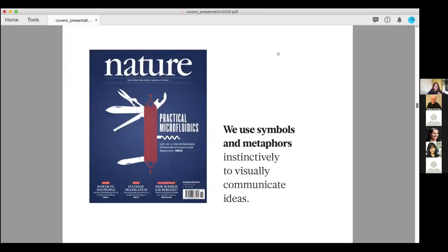This is another example of the use of metaphors. This was a special issue on microfluidics, specifically looking at their very practical side. So we were kicking around what are some metaphors for practical. The Swiss Army knife was maybe an obvious concept, but one of our in-house illustrators made the red bit there a microfluidic device, and then tacked on the classic Swiss Army accoutrement, and it made a nice cover. So that's another example of a metaphor.